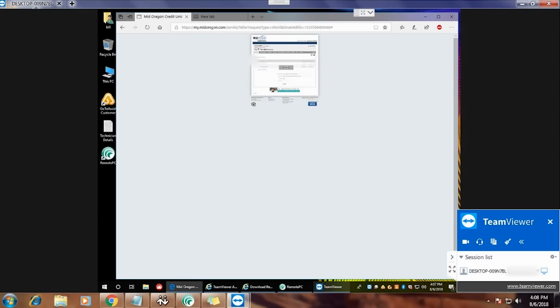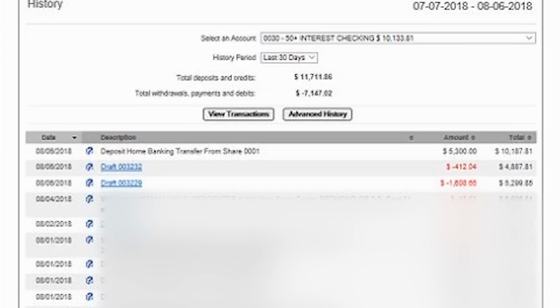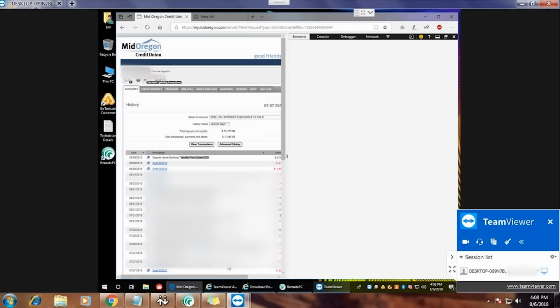As the scammer enlarges the font size again with Control Plus, it's possible to see that $5,300 has been moved into the checking account from the savings account. Now for the clever bit of the scam. The scammers edit the HTML to make it look as if this is a payment from their company and not just a simple transfer from one of the victim's own accounts.